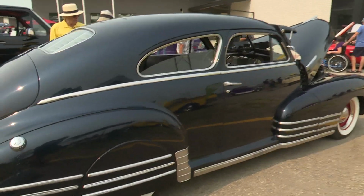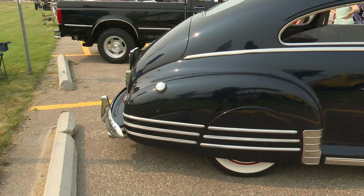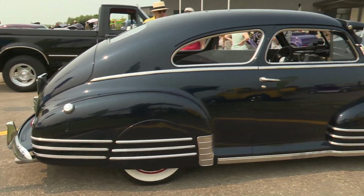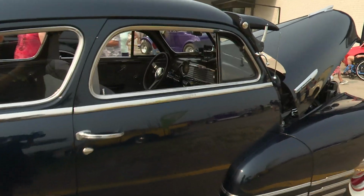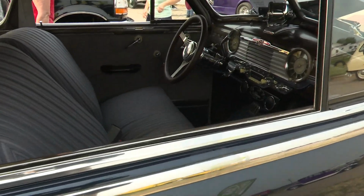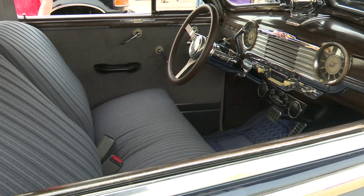How did you get it home? You didn't drive it? We trailered it home. There was no interior done at all. It was nothing. You guys did the interior? He did the interior and a lot of mechanical and electric. All the electrical had to be done as well. Wow. So he did a lot of work. It took him 3 years.